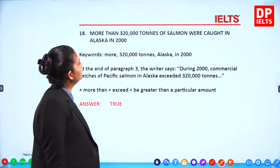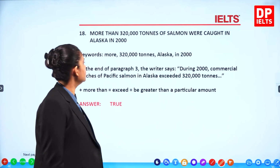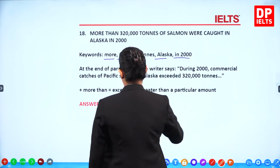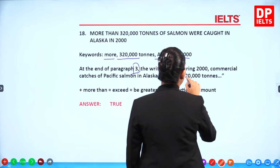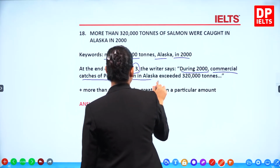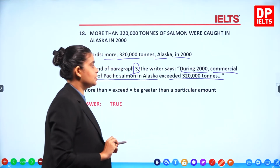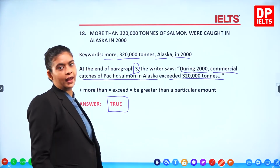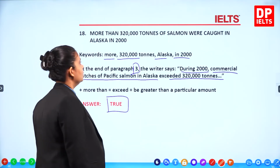More than 320,000 tons of salmon were caught in Alaska in 2000, right? So more than 320,000 tons, Alaska, 2000. At the end of paragraph 3, go and check. The writer says, during 2000, commercial catches of Pacific salmon in Alaska exceeded 320,000 tons. So definitely that is true. Exceed means more than. I've given you the meaning of the difficult words here, so please refer to them.